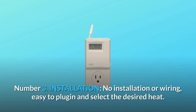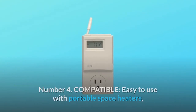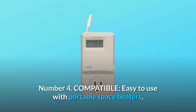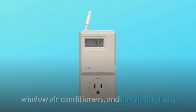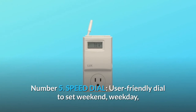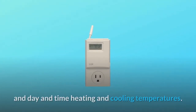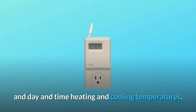Number 3. Installation. No installation or wiring, easy to plug in and select the desired heat. Number 4. Compatible. Easy to use with portable space heaters, window air conditioners, and circulating fans. Number 5. Speed dial. User-friendly dial to set weekend, weekday, and day and time heating and cooling temperatures.